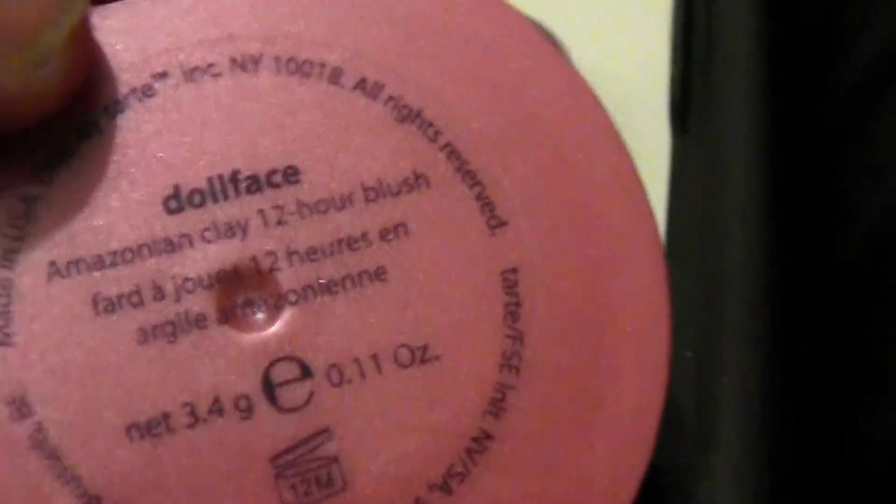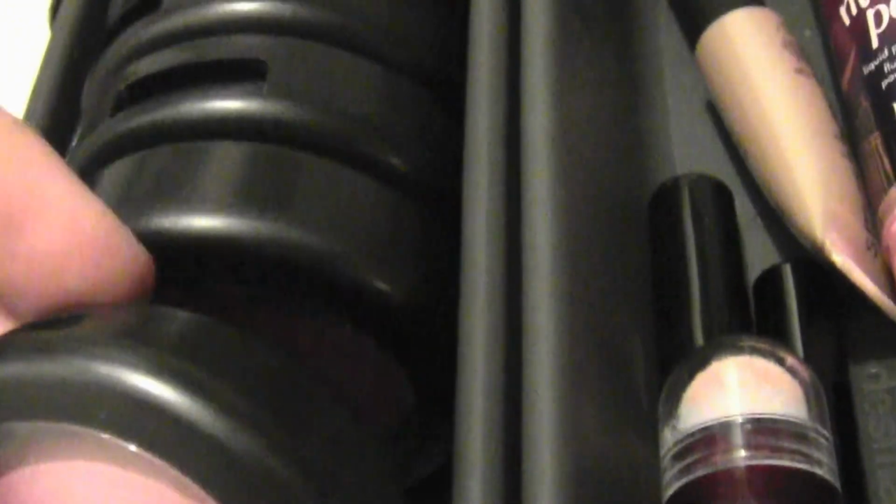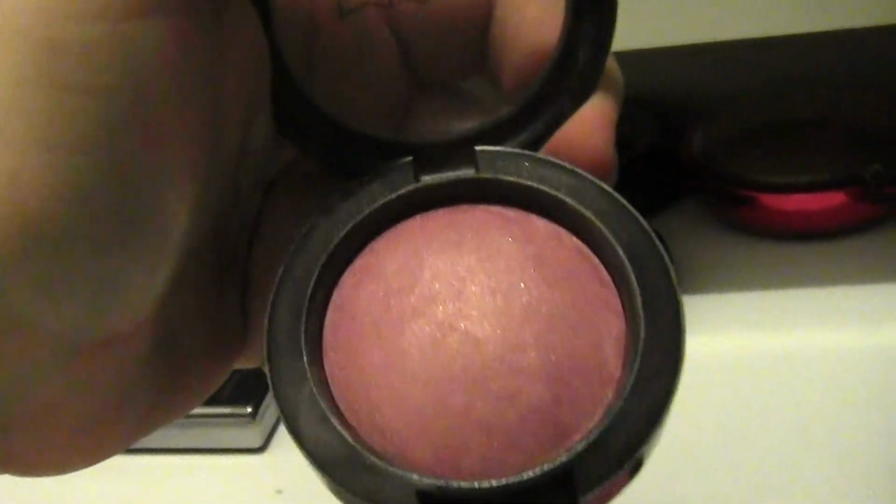And then there's the new Tarte 12-hour Amazonian Clay Blush in Dollface. So that's really pretty. And then these are all literally limited edition MAC except for two of them. This one is Gentle. And it is a mineralized blush. And it is like the prettiest color. It looks like a purple, but it goes on more like a pink with a very nice gold sparkle to it. I'm going to see if I can get it open. There we go. It is such a pretty color.